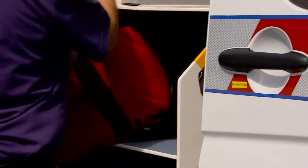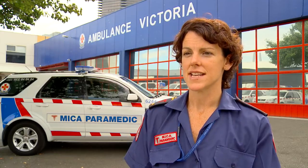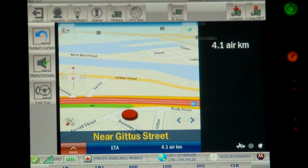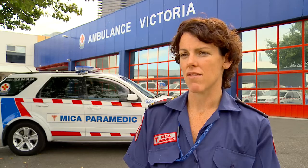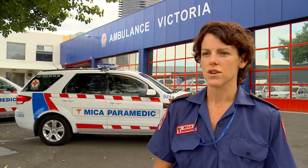The most important factors for crews in terms of getting to a patient are about making sure that they get there as quickly as possible and as safely as possible. The patient location details are populated automatically into the navigation system based on the information given at the point of call. This has certainly saved us minutes on responding and having to look up where we're going to and then having to work out the quickest way to get there.